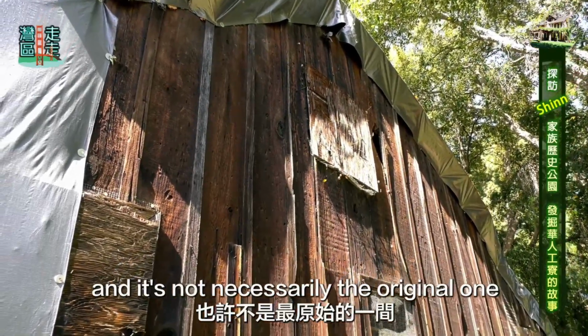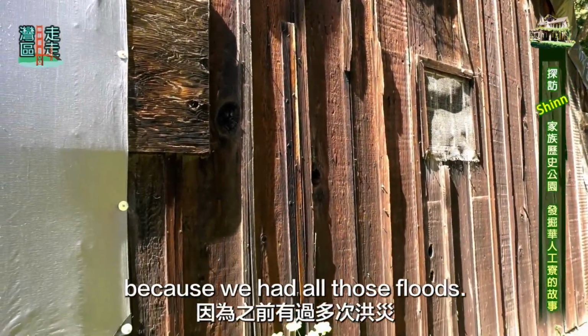So they think this was maybe built about 105 years ago. And it's not necessarily the original one because we had all those floods. It could have been rebuilt.